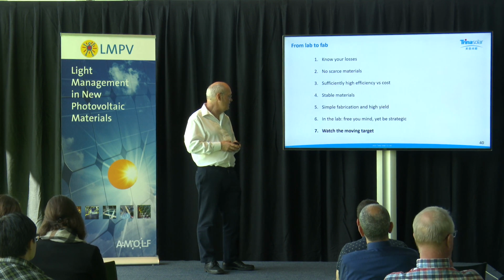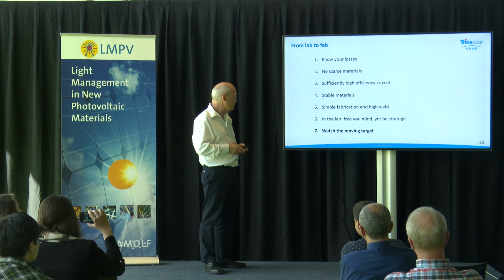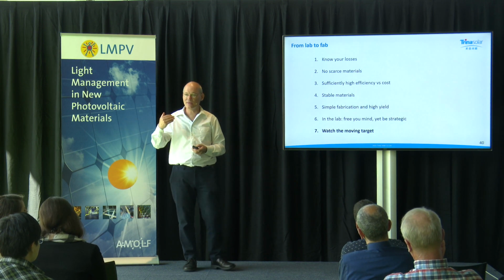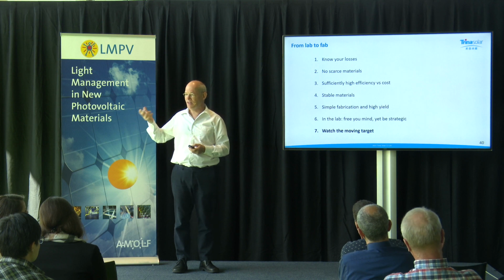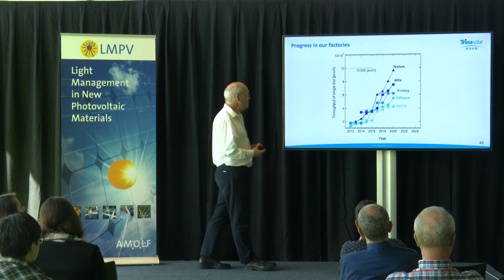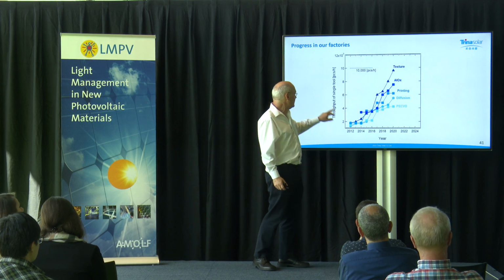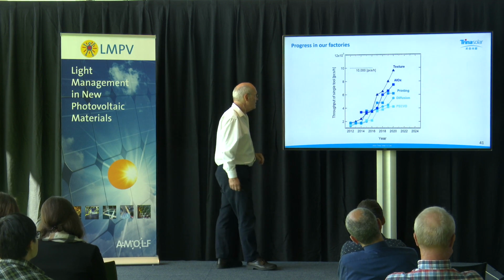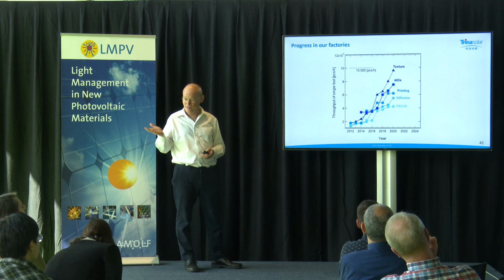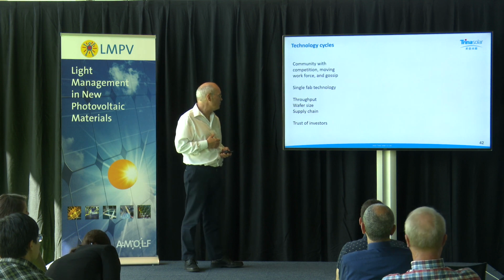Okay, and finally, just to finish off, time is over, watch the moving target. The moving target is what's out there. This is crystalline silicon TOPCon cells, PERC cells. And, you know, fabrication gets quicker and quicker. This is throughput of a single 2 pieces per hour. It gets quicker and quicker. Things are faster and faster. That's one of the reasons why it's cheaper and cheaper.